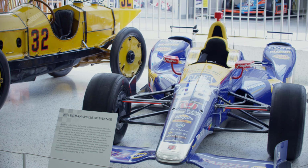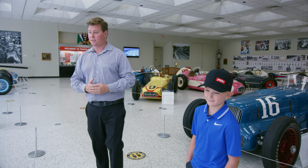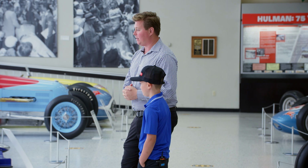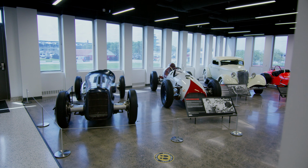So we have the Marmon Wasp, but we also have the 2011 winner, 100-year difference. Just amazing to sit here and look and picture what both drivers had to deal with during their respective races. The pain and suffering that people went through to come up with a car that could win the Indy 500 is a phenomenal thing.